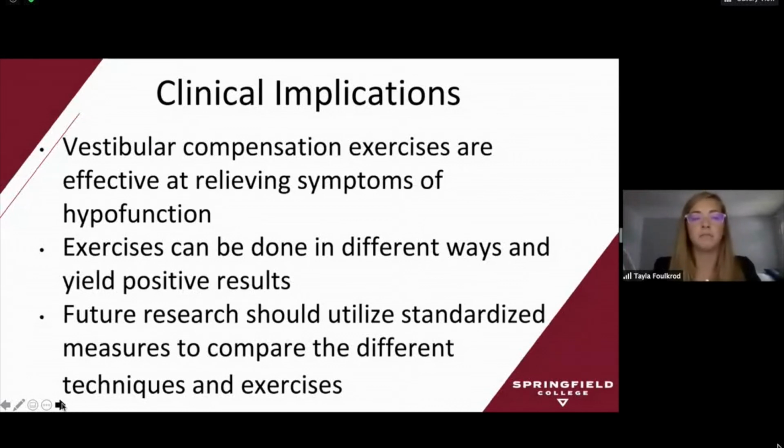We recommend that future research uses standardized measures across the board in order to better understand the effects of specific exercises on the resolution of symptoms. Once more research is done with measures standardized across the board, therapists can then compare and determine which interventions are most effective at relieving symptoms while simultaneously being the most cost-effective for the clinic.